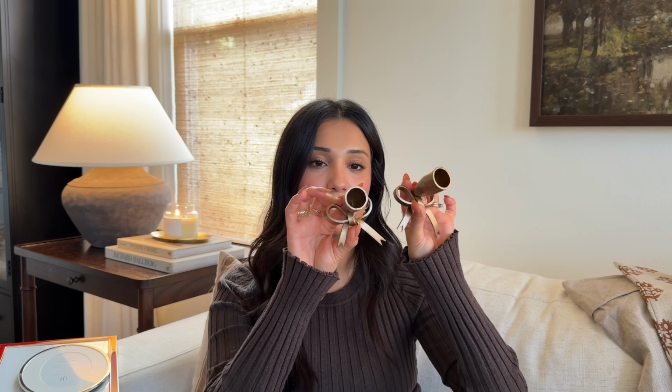I purchased the bottle brush holder. I'll leave a picture on the screen for you guys because I am using it and it's been amazing. I highly recommend it if you're a mom, but I ended up grabbing these as well. I grabbed 2. I love the bow detail. I'm obsessed with bows. I think that these will work year round also because they're so discreet.